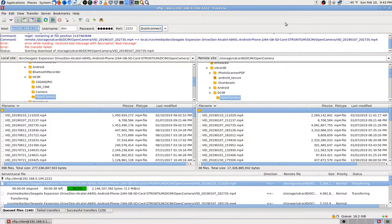But yeah, well, I'm going to sit here and watch it and see. What did it do? Did it start over? Darn sure did. Now see, that exact same file is still highlighted. Things jumped around and blinked around. It made me look away because things were happening at the top. It had error while reading. Received message, description, bad message. File transfer failed. That's the same thing we saw before.